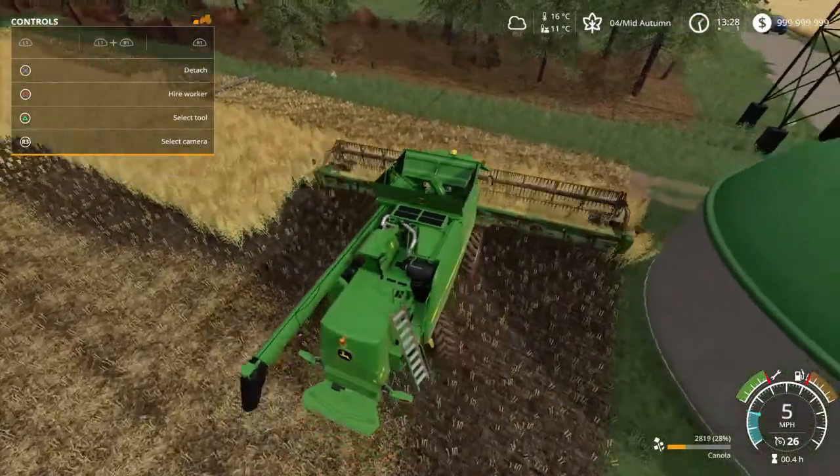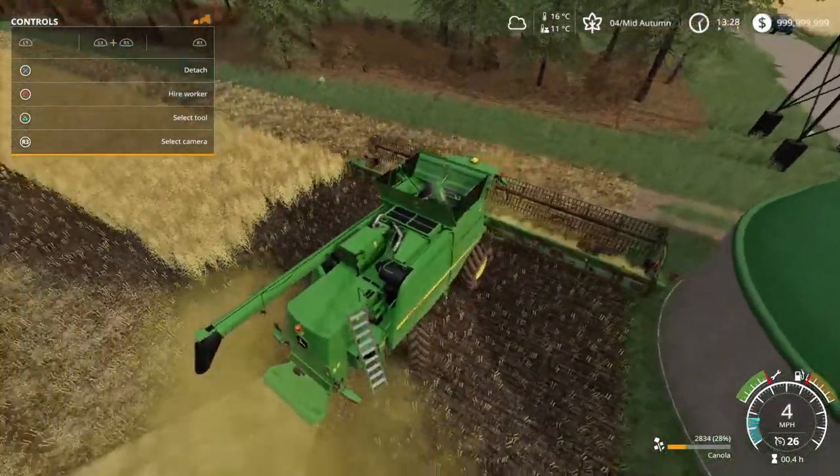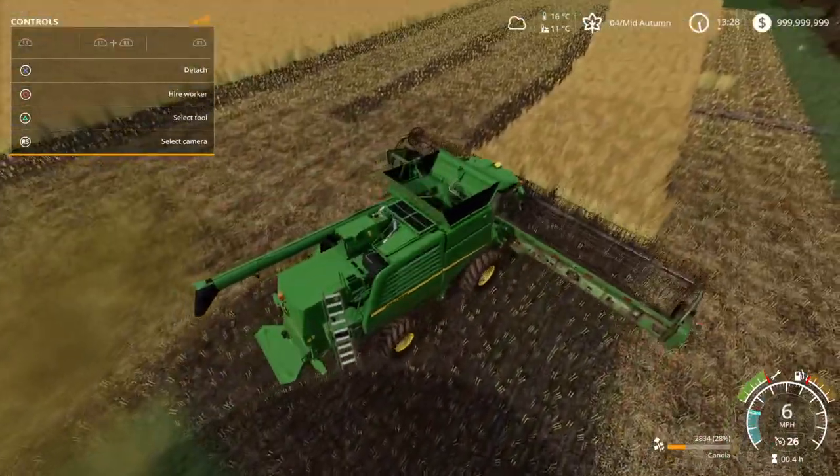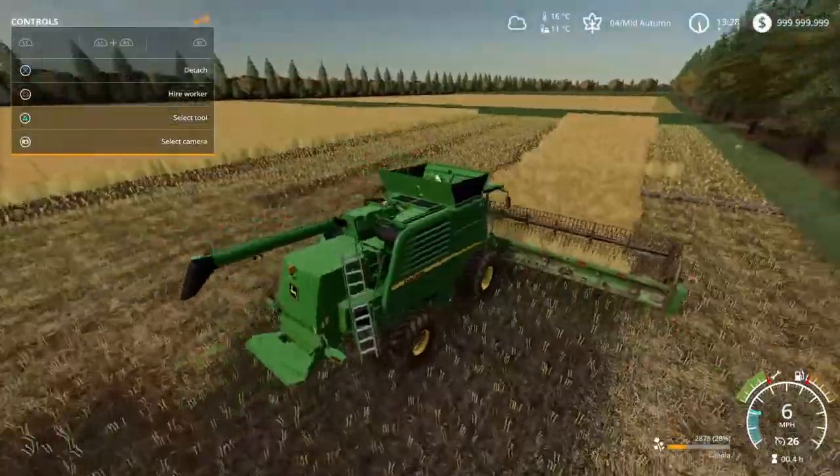But it was totally worth it because I needed a trail, because I had no trails leading to my fields. And these fields were one whole, so I had to turn them in. I had to go grass and separate them.